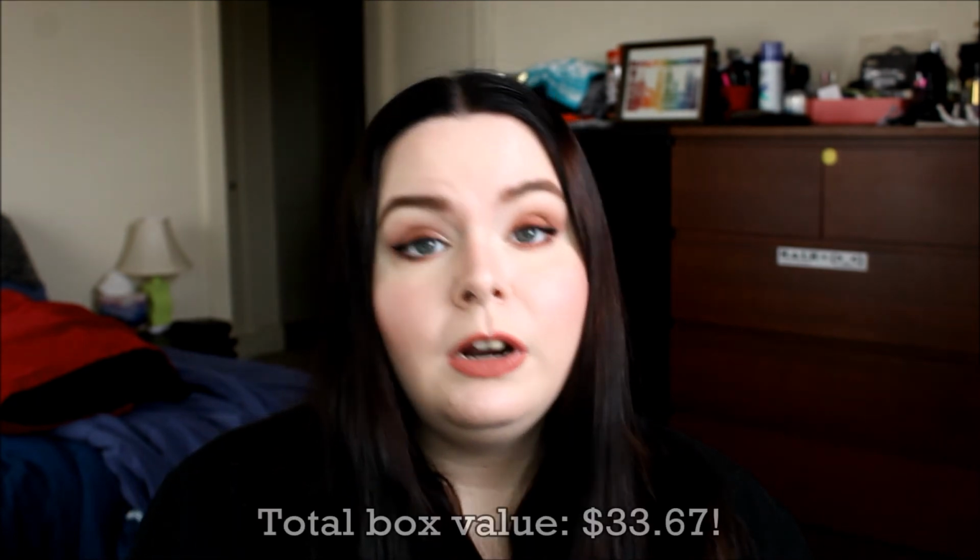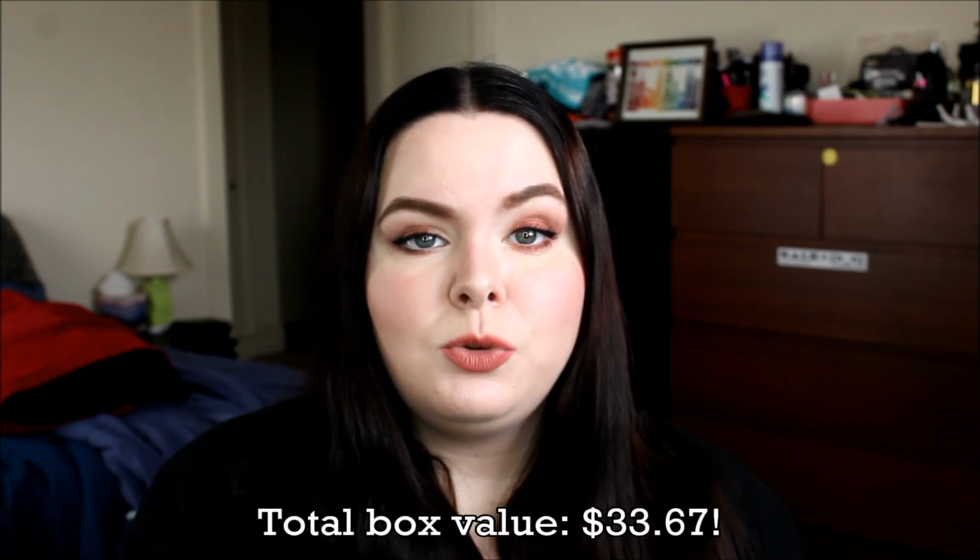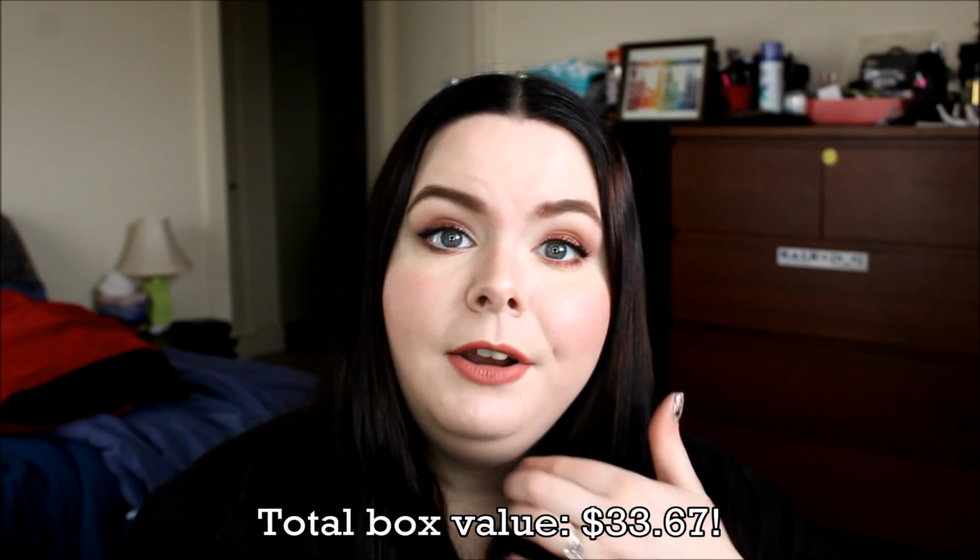Please ignore this. This is a swatch of an eyeshadow, but it glides on really nicely. It's not super opaque on first swipe, but we'll see how it works on the lips. I'm really excited to try this out. Yeah. So that was everything from my Sephora Play Box for January. Why am I saying January? For February 2017.